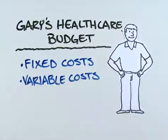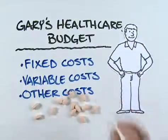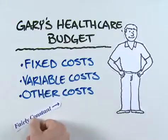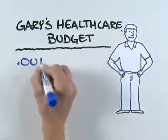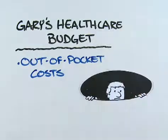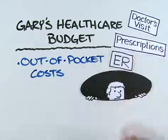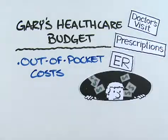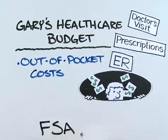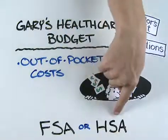Then there are other costs associated with keeping Gary and his family healthy, like fitness clubs or equipment, vitamins, or his wife's acupuncture therapy. These also stay fairly constant. Which brings us to Gary's yearly out-of-pocket costs, which is what put Gary in the financial hole he's in. These may include the costs of unexpected doctor's visits and prescriptions or trips to the ER. You can't really predict what you'll spend on out-of-pocket costs from year to year, but you can prepare yourself by taking advantage of an FSA, which is a flexible spending account, or an HSA, which is a health savings account.